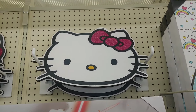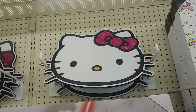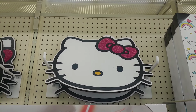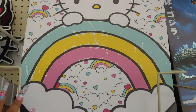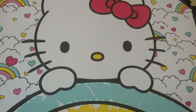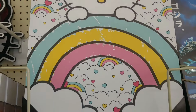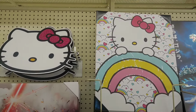Then they have this wall decor of Hello Kitty with the pink sparkly bow and her banana cream yellow nose. And that is $29.99. And then they have this canvas right here of Hello Kitty with the rainbow and the baby heart sprinkles and the marshmallow white clouds. That's what it looks like. And this cutie is $24.99. So they have those two right here.